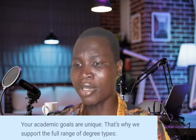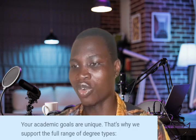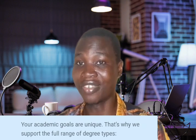Let's go to the next stage, which is very important, because a lot of people will be asking, is PhD part of this? Is master's part of this? What types of degrees are supported by this program in the US or in Canada? Your academic goals are unique, that's why we support a full range of degree types.